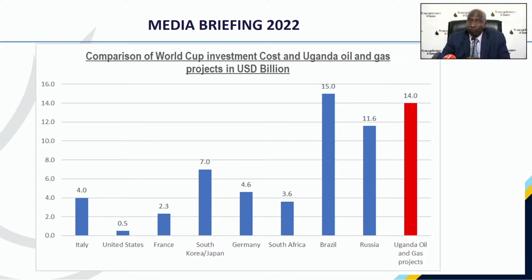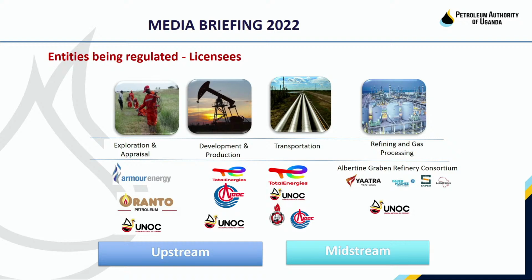The other aspect of the sector, in the previous slides and in my presentation, you have seen the companies that are coming into the country to invest and to do the work. These are big companies. I think Total is a $150 billion company. CNOOC is anywhere between $50 and $80 billion, and so on and so on. These are the licensed companies.